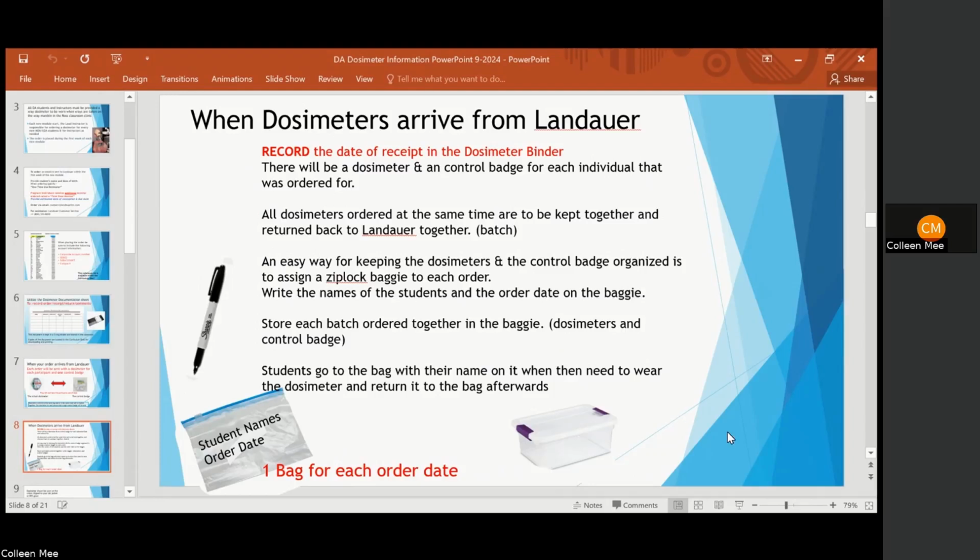Okay. This tub will have probably 6 or 7 or 8 baggies in it or more, depending on how many students you have and how many times you've had to order. But by keeping them separate, it will make it easier in the end when you're going to return these back to the company for processing. I have used this method for years, and I've not had any trouble with students locating their badge.